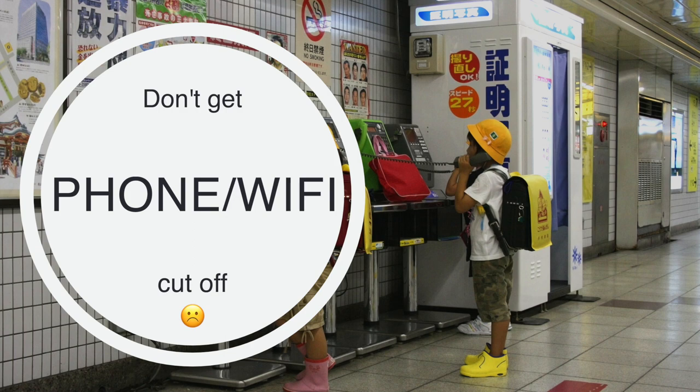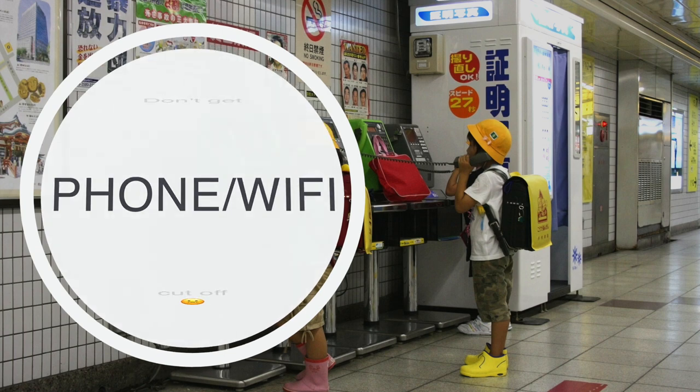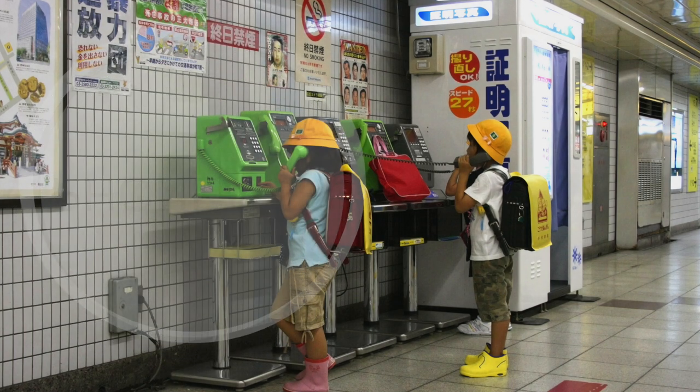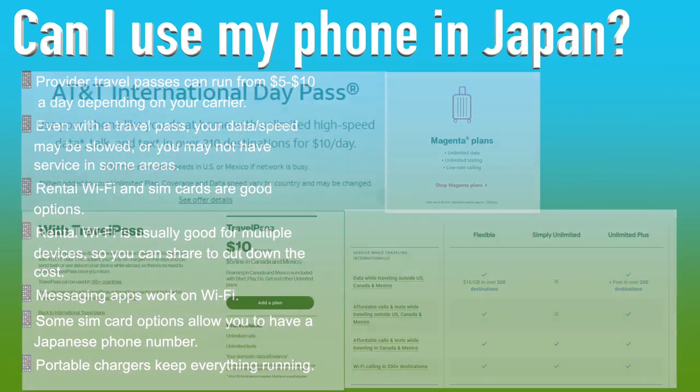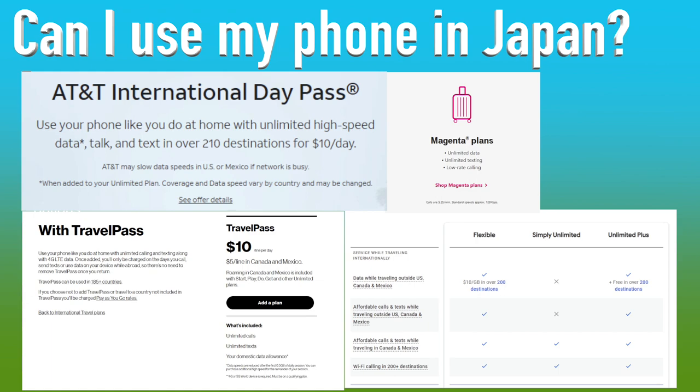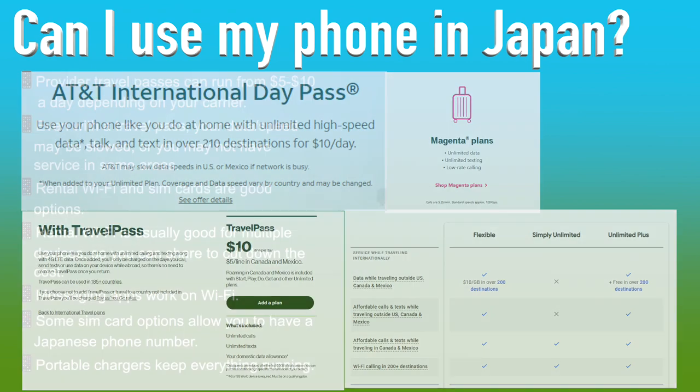Having the use of your phone can be vital in both situations. So, what are some of the options? You can use your phone as usual if your provider has service in Japan, but make sure you ask them about fees or slowdown times.